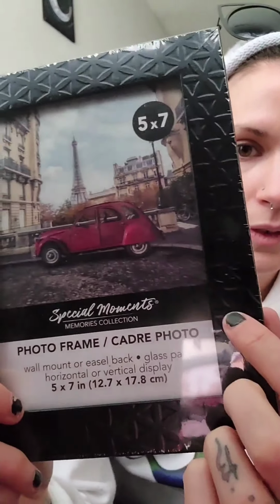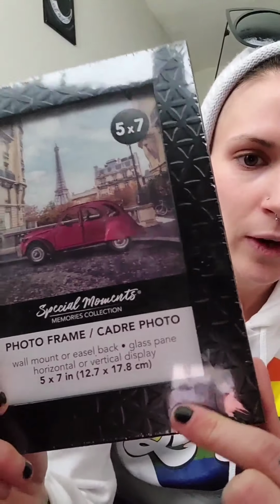I like things to just continuously smell fresh. That's just me. Probably nobody else notices the difference, but I do. So I go through those like crazy. I got three of these. Like, Dollar Tree is really stepping up their frame game. Like, these actually, can you see? There we go. Have detailing in the frame. Like, really cute. So I got three of those in the 5x7.